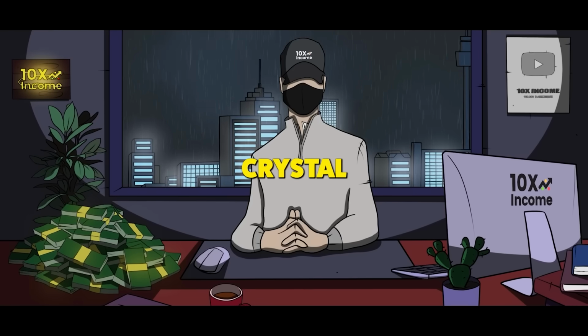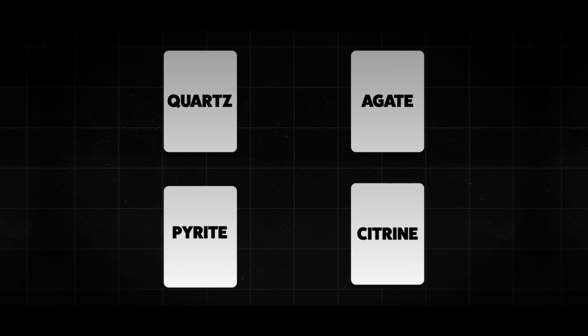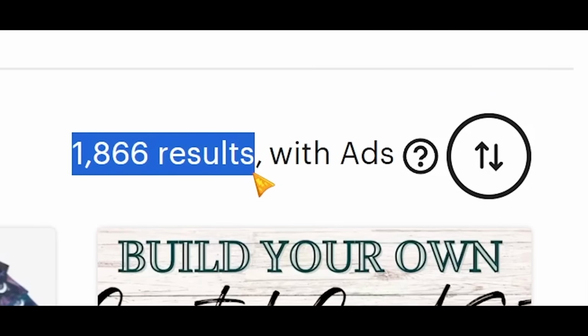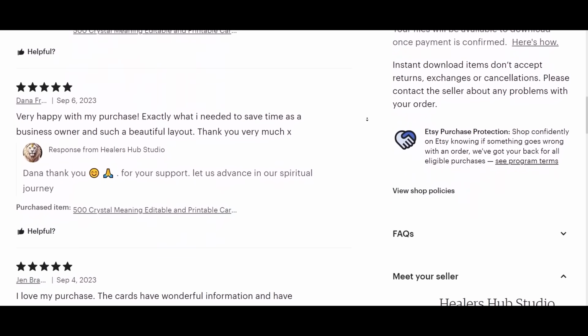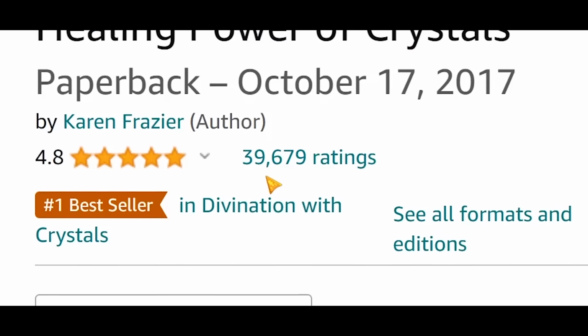Crystal meaning cards. Crystal meaning cards serve as guides that introduce you to the world of crystals. Each card highlights a specific crystal, offering insights into its unique energy properties. Now, if you search for crystal meaning cards on Etsy, you'll notice very low competition. And if we look deeper, we'll see many of these listings are getting new sales consistently. Even if we go on Amazon and search for the same product, we'll notice low competition with high demand.